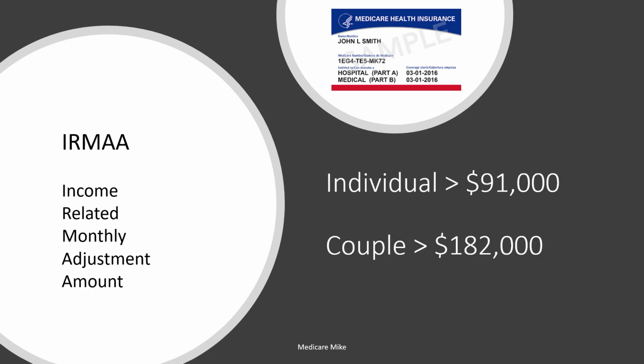But this can be higher, especially if your income was considered high by Medicare. Now they look back 2 years prior, and if it was above $91,000 as an individual or $182,000 as a couple, you could be subject to what's known as IRMAA, which is an income related monthly adjustment amount where you would pay more than the $170 per month.